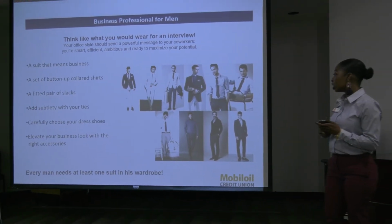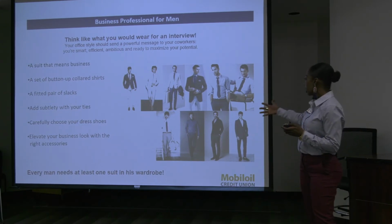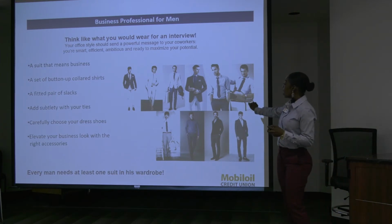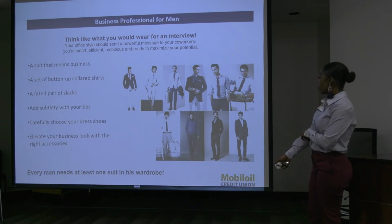So if we are talking about an interview, we're pretty much going to put our best foot forward. All of these looks here I think are acceptable. He has his sleeves rolled up. I feel like save that for after you get out of the interview and when you get in the car. And then you can roll those sleeves up. But other than that, I think all of them have pretty acceptable looks.